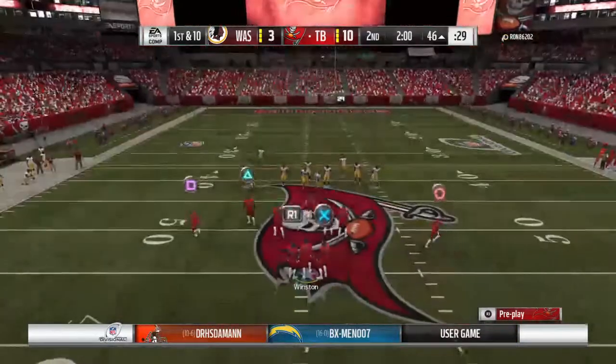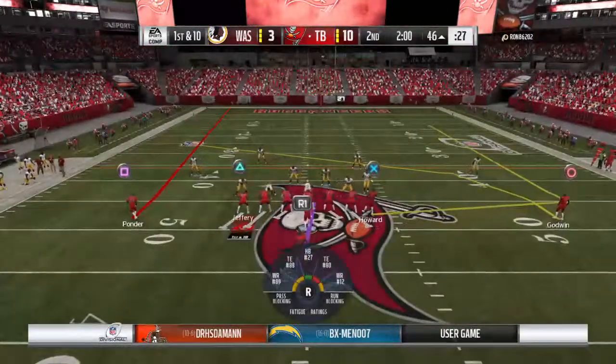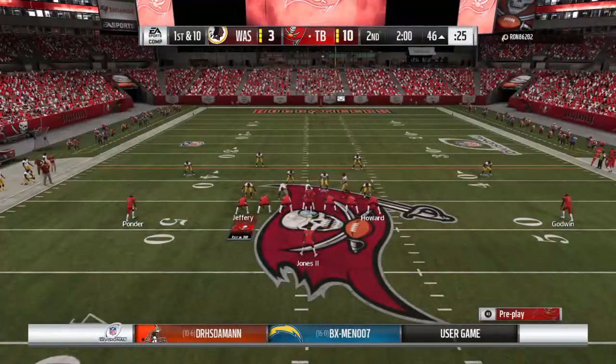So the line of scrimmage moves all the way across the 50 now as they come up 1st and 10.